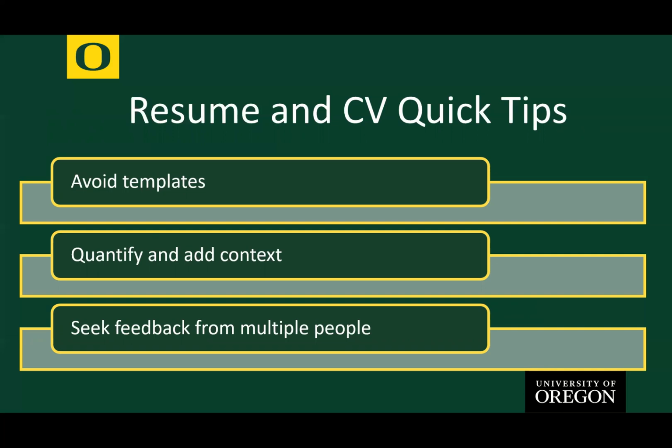Second, quantify and add context. This is helpful because it gives more depth to your experiences. To do this, think about the who, what, when, where, and why of what you've accomplished. For example, you might have something like this on your resume: read to elementary school students after school. But with a bit more context, this can become: read to 3 classrooms of 25-plus second grade students to help with vocabulary development and literacy skills. You can see that the experience then takes on new meaning. If I were an employer, I can imagine a bit more clearly what you did in that position.